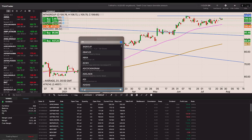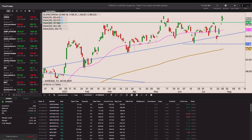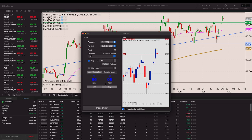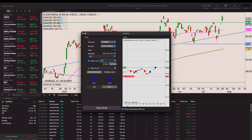Nice, beautiful breakout. The market gapping down in the morning, giving me a slightly better price. So I'm going to go long. I planned on going long 8 shares with a stop loss. Let's change that to buy, with a stop loss there at 57.38.